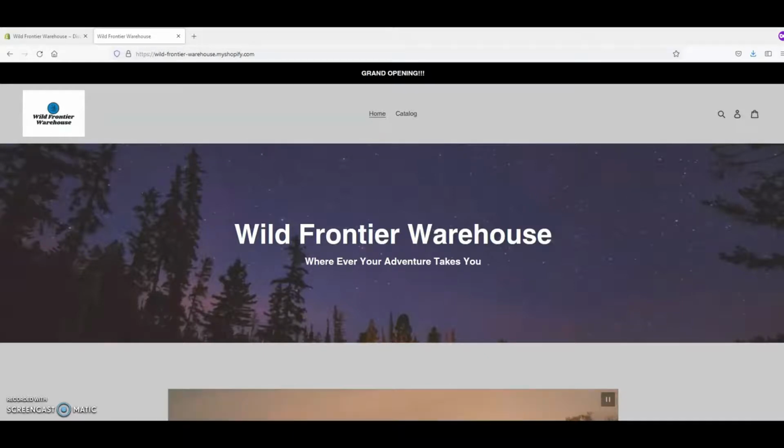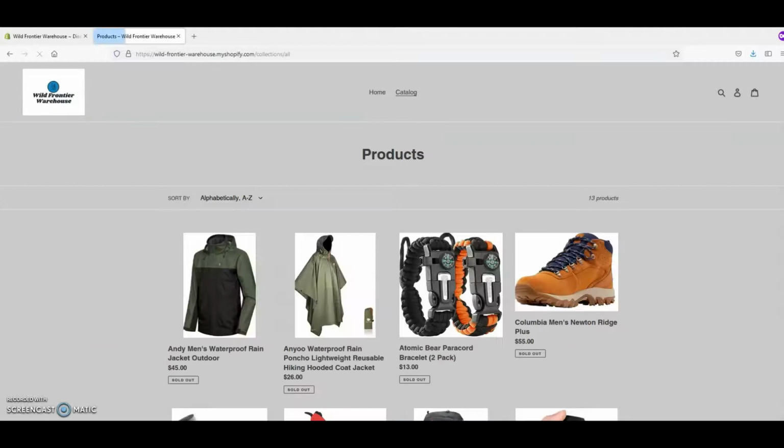In the middle, let me just keep on going with where we're going. Here next to home is catalog. And by the way, home does the same thing no matter where you are, but the Wild Frontier Warehouse logo is just an easier way to do it. When you click on catalog, you're going to see all the products with the images, descriptions, variations of the products with multiple images of that product.